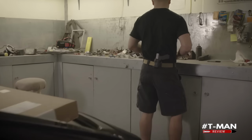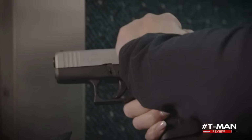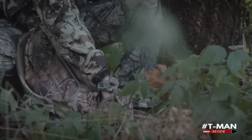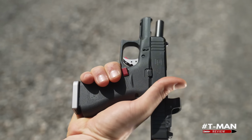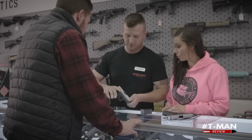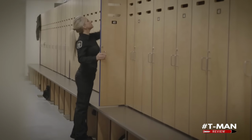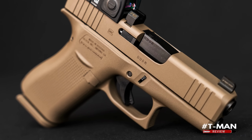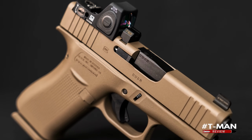There are no finger grooves, which is great for comfort, and it features interchangeable backstraps, a marksman barrel, and improved sights and triggers. Size-wise, the 43X MOS strikes a perfect balance for concealability and shootability. It's about 6 inches long, 1 inch wide, and 4.1 inches tall, weighing roughly 23 ounces unloaded. The 10-round magazine capacity is slimline-friendly while still offering decent firepower. Plus, its front slide serrations make manipulating the slide much easier compared to the original Glock 43.